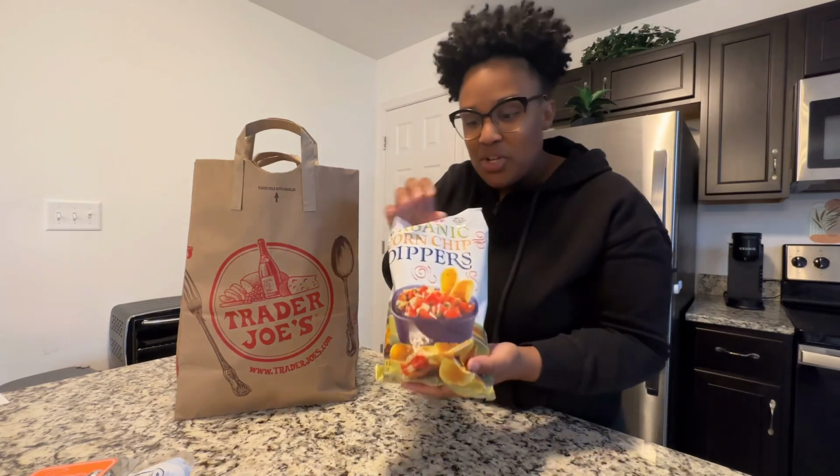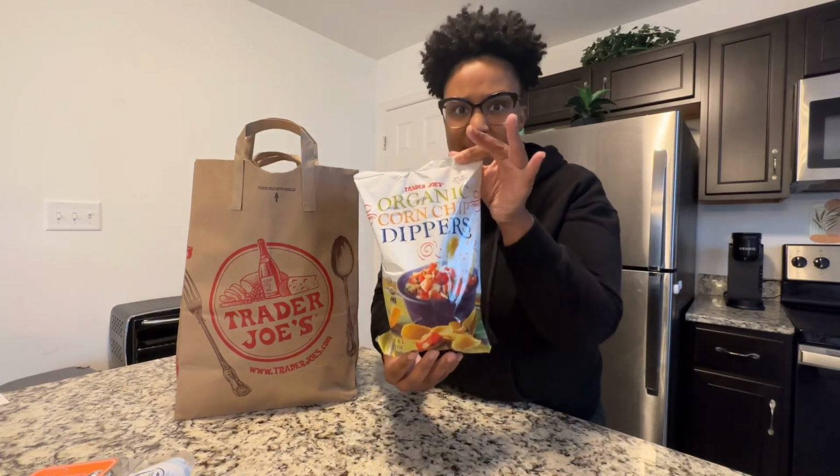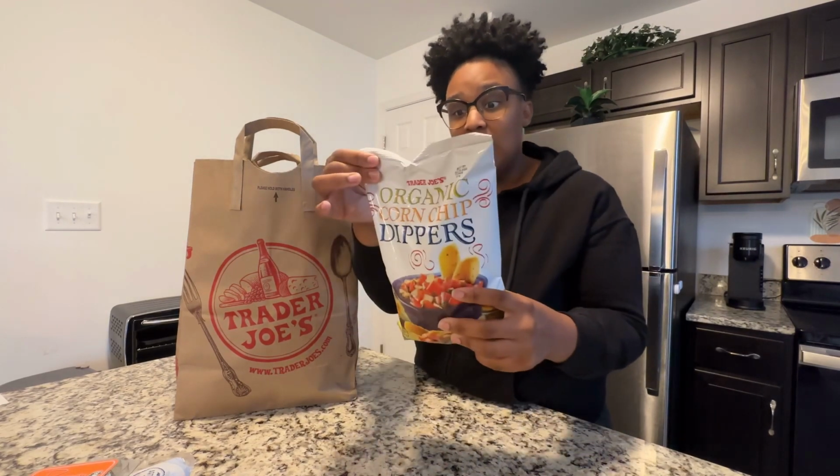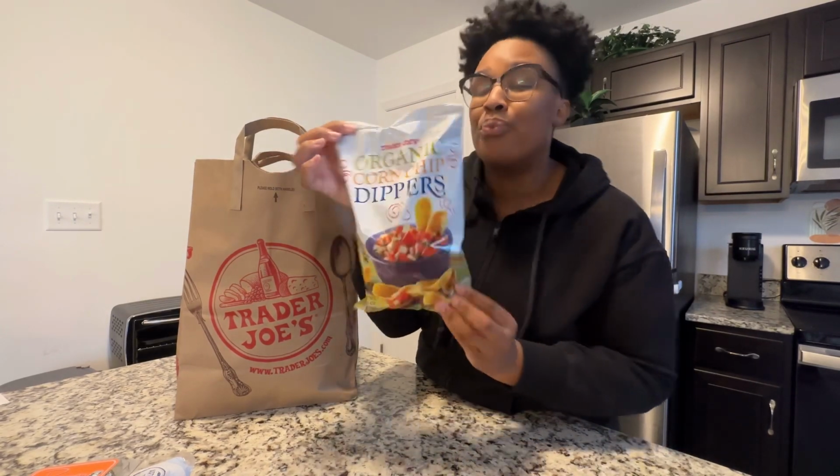And do you know what I was telling you about with the salsa? This is definitely a vibe and definitely a snack. Like the scoops, I cannot wait to try these because it looks so good. And guess what, y'all? They're organic.